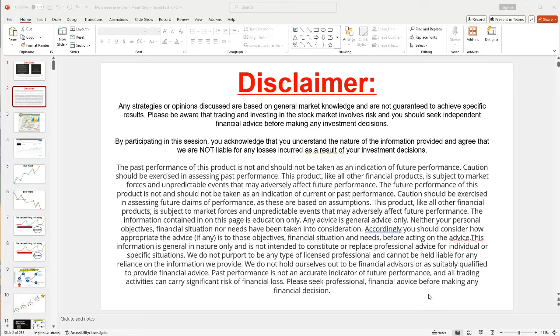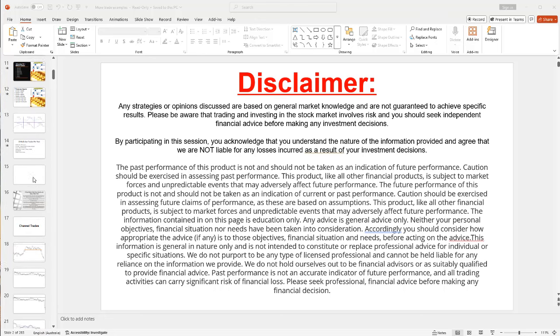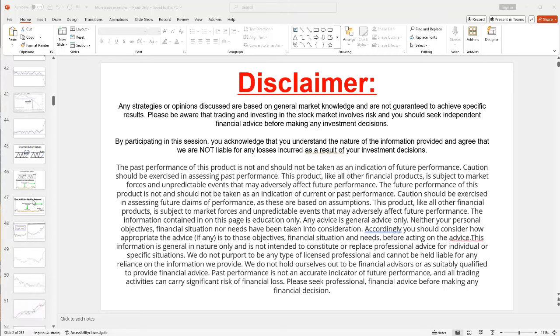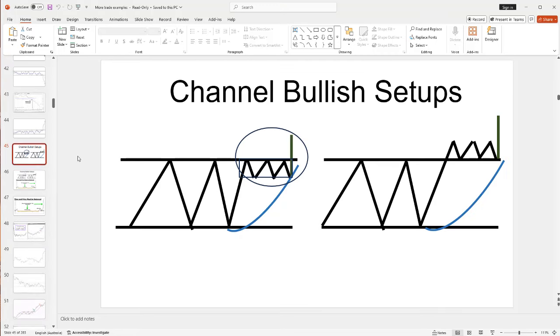Now, here's what I want to share with you today. I want to teach you what I commonly call, with my actual trading clients, the channel type of trades. The channel type of trades. Now, let me bring you down to here. This here is what's called the channel type of trade. Okay, I'm going to walk you through it.